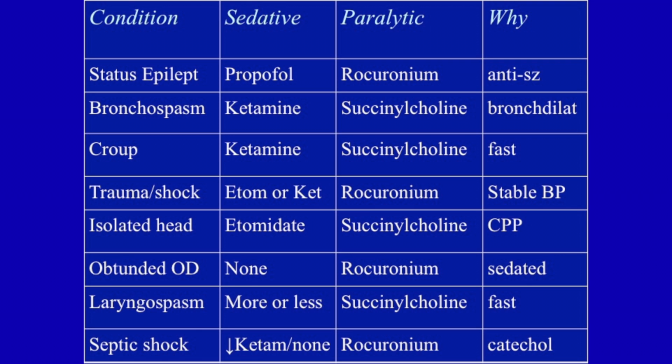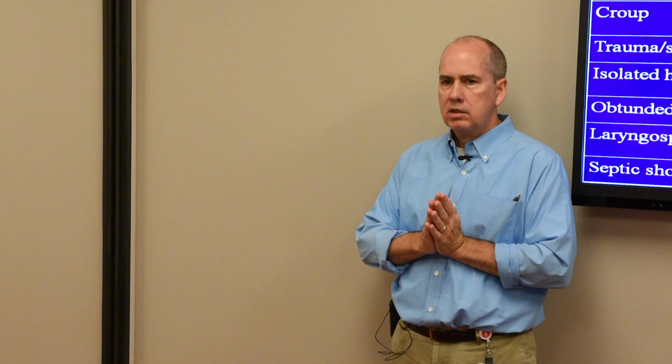Some of those might do well with delayed sequence intubation if they're fighting their non-invasive positive pressure ventilation. A little ketamine and then succinylcholine, but you don't have a lot of time, and asthmatics go from paralysis to really markedly deteriorating parameters. Questions about medication selection?